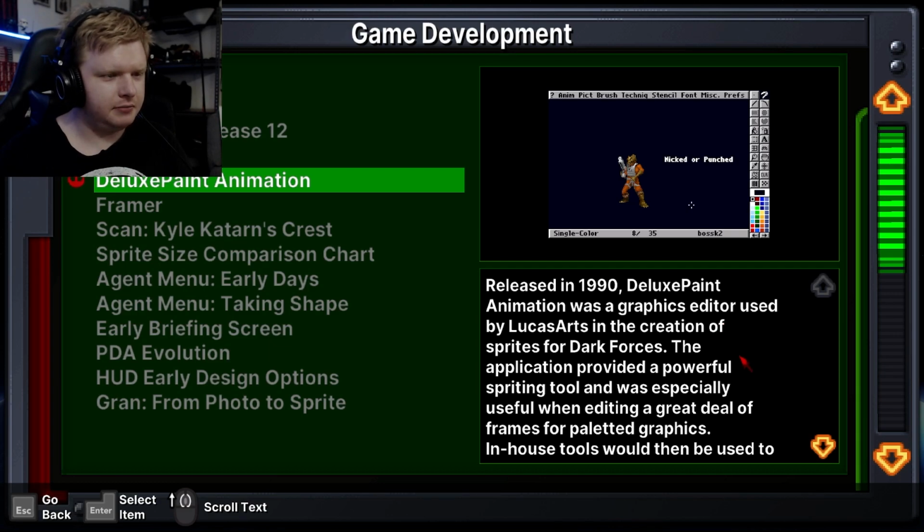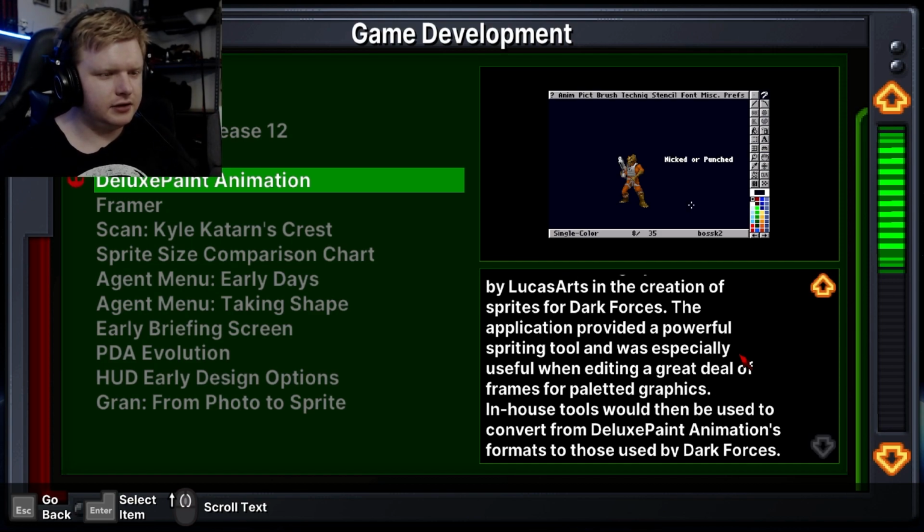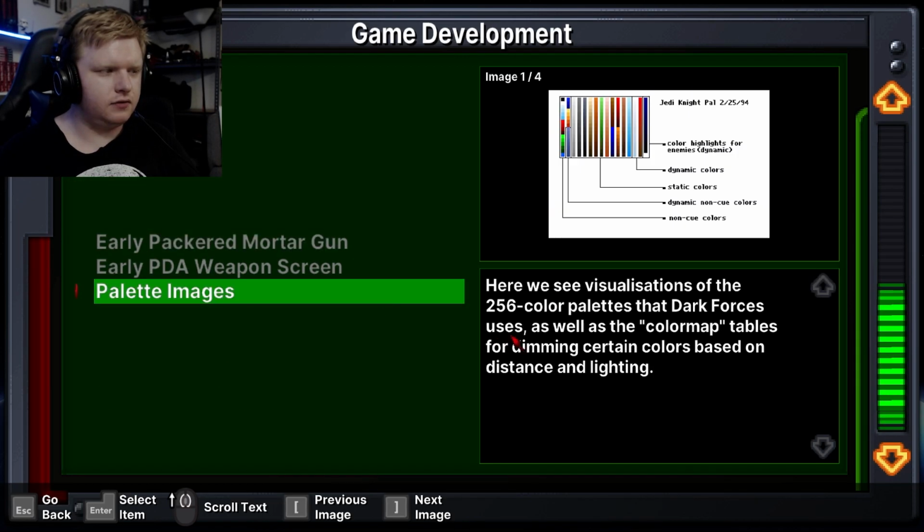Deluxe Paint Animation. Released in 1990, it was a graphics editor used by LucasArts in the creation of sprites for Dark Forces. The application provided a powerful spriting tool and was especially useful for editing a great deal of frames for palette graphics. In-house tools would then be used to convert from Deluxe Paint's animation formats to those used by Dark Forces. Oops.